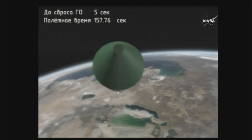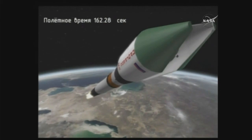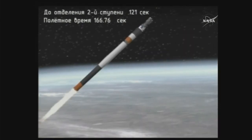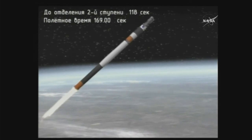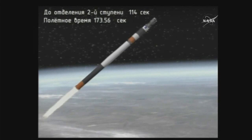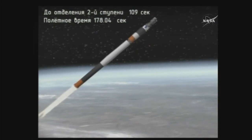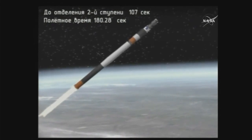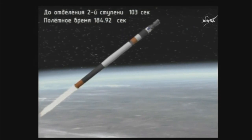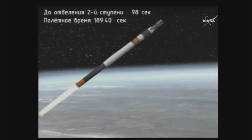150 seconds. The next major milestone will be the jettisoning of the launch shroud. And the launch shroud has been jettisoned. 2 minutes 41 seconds into the flight. 180 seconds. All booster parameters are normal. The exact time of launch. All the vehicle structures and all the structural parameters are reported to be normal.